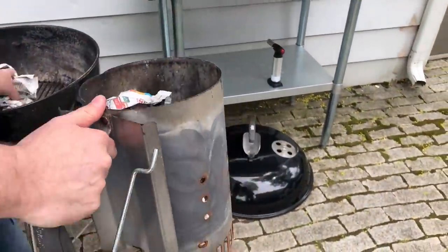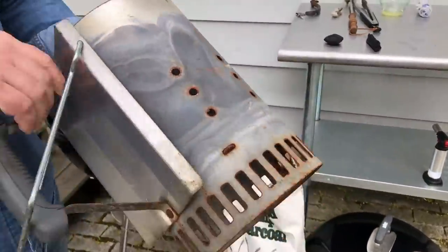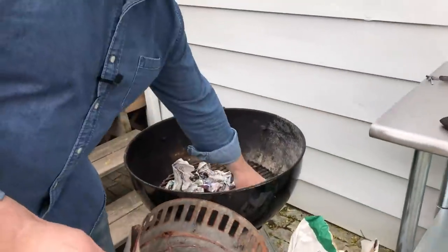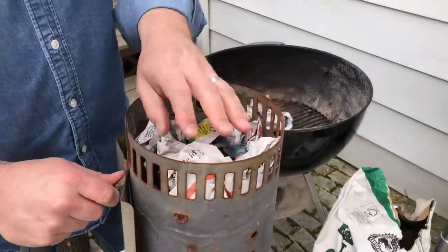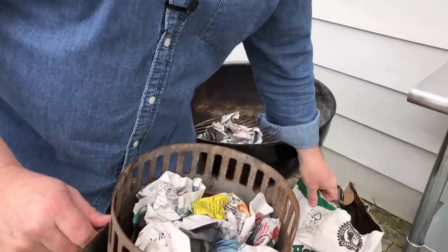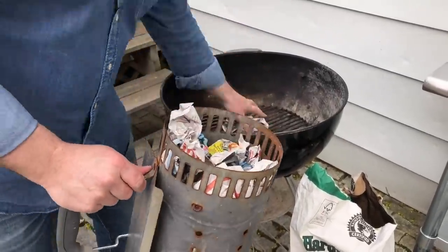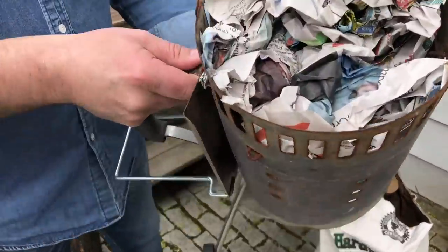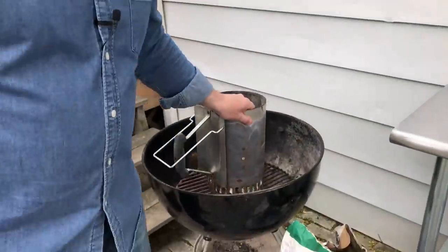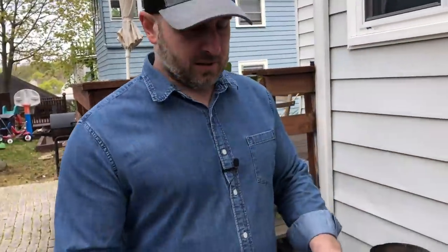What we have here, right in there. Okay, we're going to take about 3 or 4 wads of newspaper, and we're going to stick them in the bottom. Now, if you don't have newspaper, you could use a portion of your charcoal bag. I use that often, or paper shopping bags, whatever you have laying around. You don't need much. This will catch pretty easily, and it's very efficient at burning. I'm going to fill this up with the hardwood charcoal all the way to the top, so that'll be about 6 quarts.